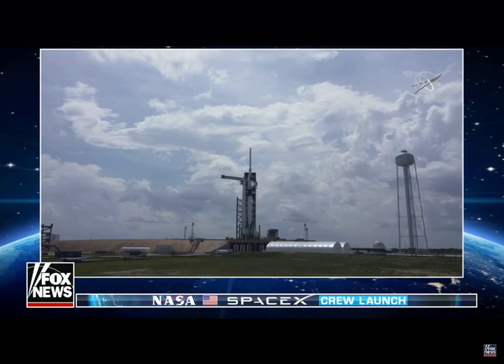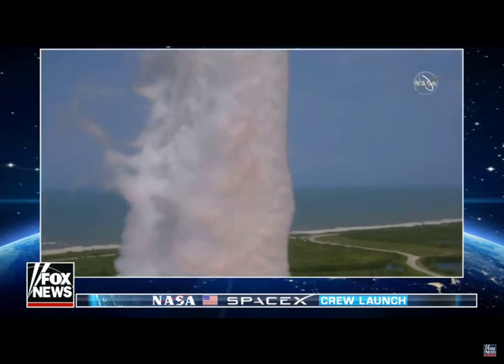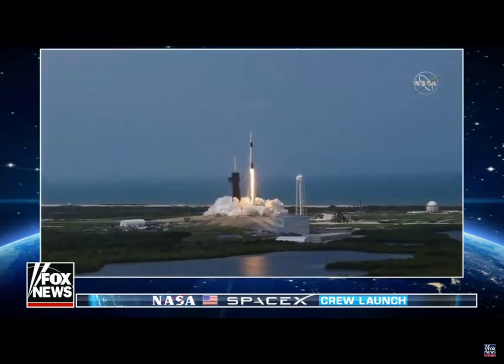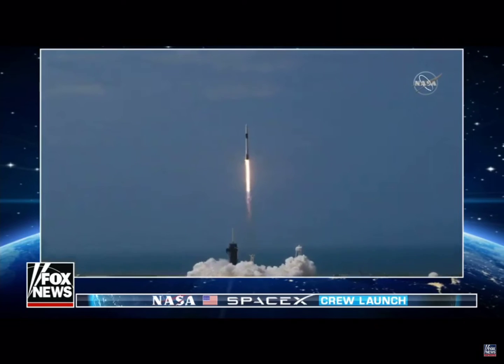8, 7, 6, 5, 4, 3, 2, 1, 0. Ignition. Liftoff of the Falcon 9 and Crew Dragon. Go NASA, go SpaceX, Godspeed, Bob and Doug.